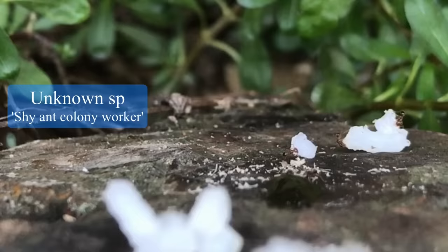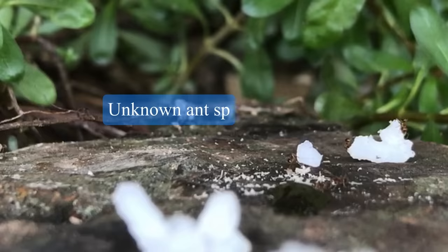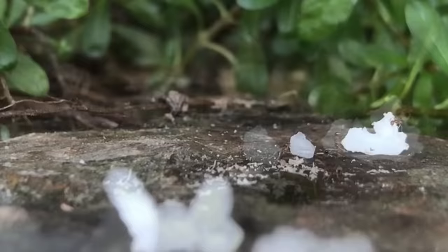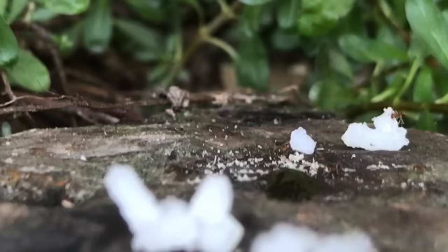I have no idea what species this was, and for example how dominant it was, but this is why we have the vivarium. Let's observe. Both species clash, and the lone worker quickly exits. Not dominant then. What was this ant species, and where were they nesting?